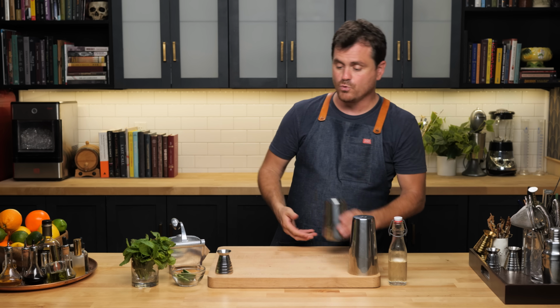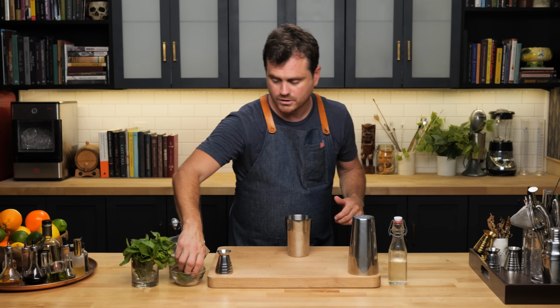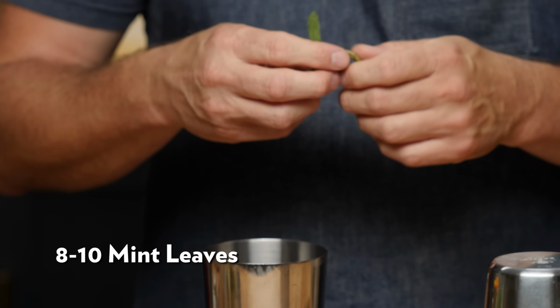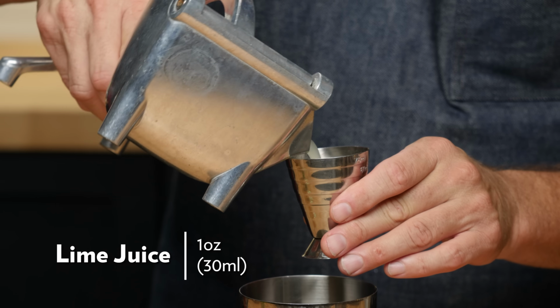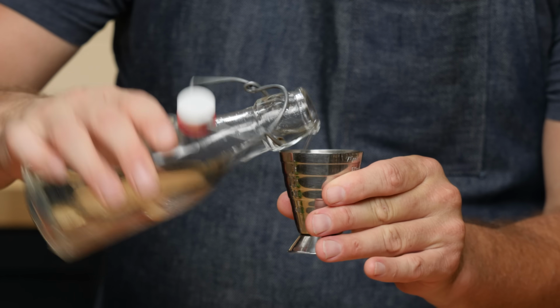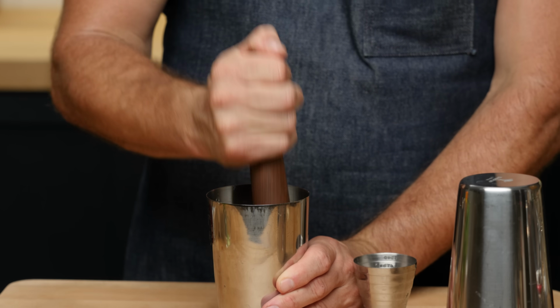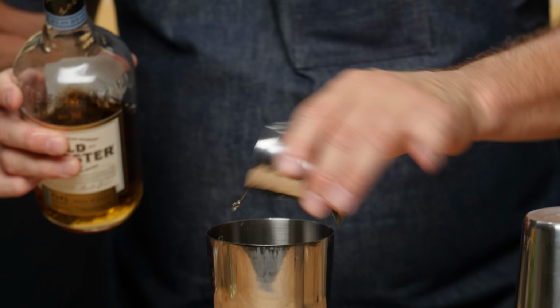So you are going to recognize this drink as soon as we start putting the ingredients into it. First thing we're gonna do is take 3 English cucumber slices, drop them into our tin. You know, 8 to 10 mint leaves in the bottom of your tin. We're gonna add to that 1 ounce of lime juice, and then 3/4 of an ounce of 1-to-1 simple syrup. We're gonna grab our muddler and give it a nice muddle. 2 ounces of bourbon. We're using the Old Forester, 86 proof.